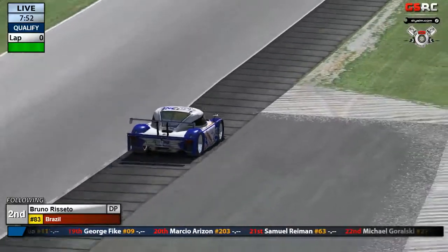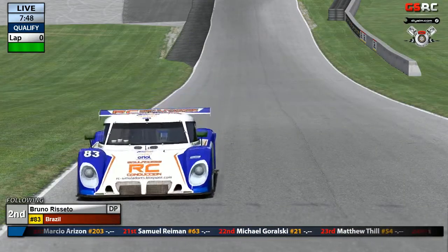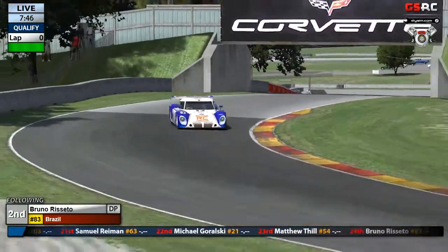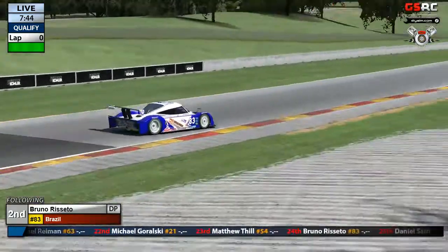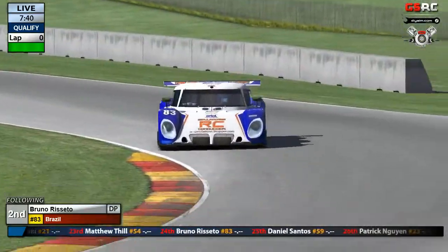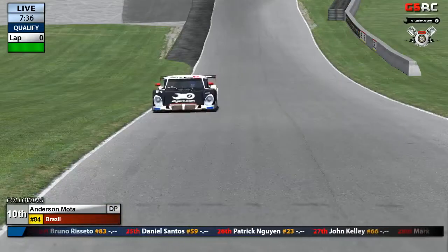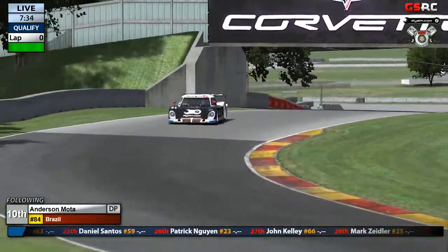But there's a lot of really fast corners as well. So there's corners that are good for passing, but also corners that are very close to the wall, and that can also cause a lot of incidents. We've seen a lot of crashes around this track, especially in corners like Canada Corner, where guys make dive bombs to the inside. So I won't be surprised if we see good racing, but I also won't be surprised if we see a lot of wrecks.